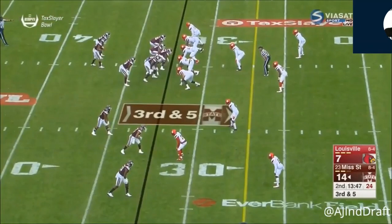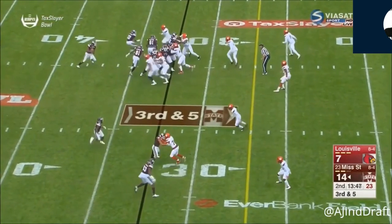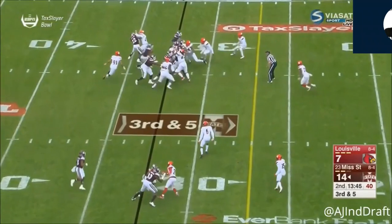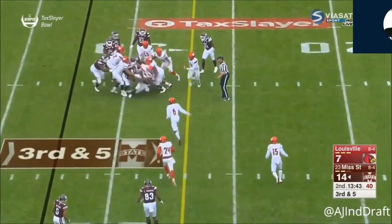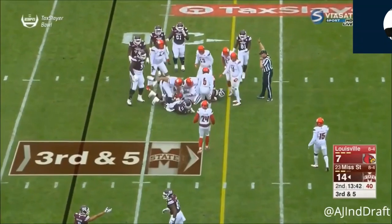This backup can really run. Yeah, it'll be interesting to see. Do you know if Fitzgerald is leaving? Nah, he ain't. He's staying? Yeah, he's staying back. Coming back.